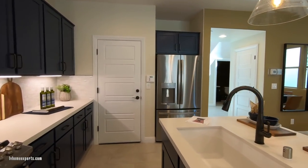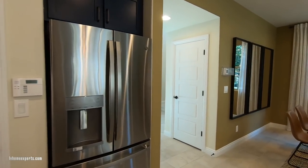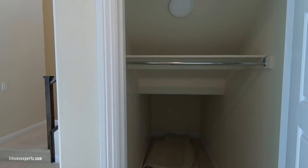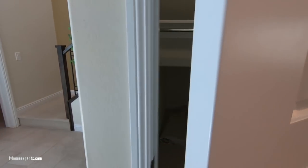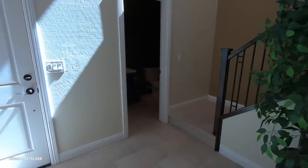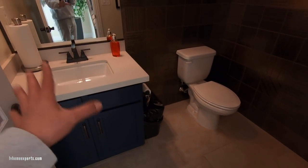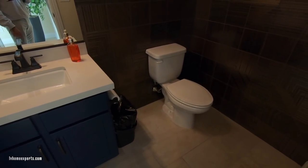All right, let's go back here. Six panel door is an upgrade. They are not insulated. This is just some closet. Now, let me just show you the texture here. Love that texture. Going to the bathroom. Typically, you'll get the pedestal sink and just the toilet.